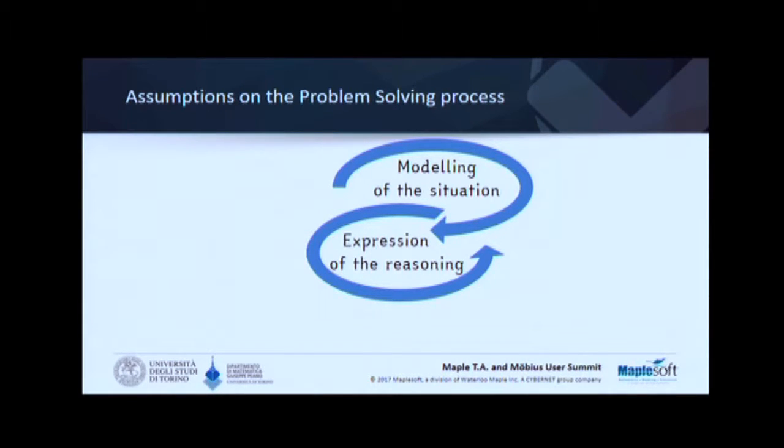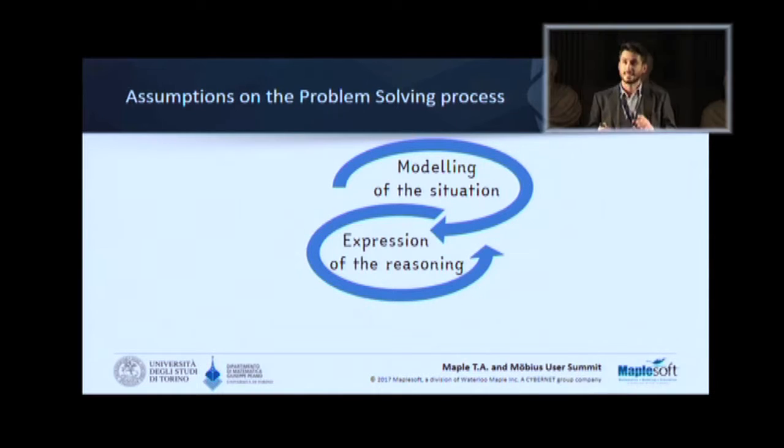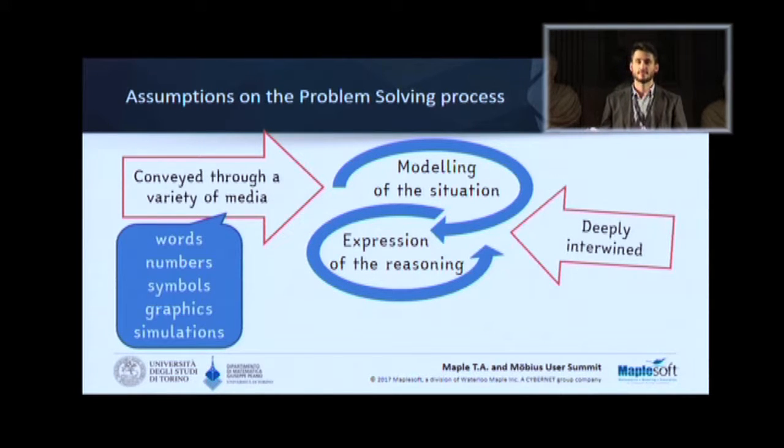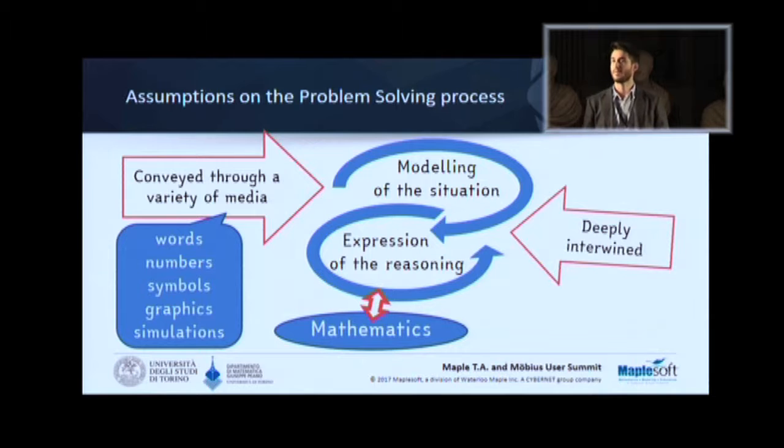With our working group, we make some assumptions about problem solving. Problem solving can be described in many different ways. What do we assume? That problem solving is composed mainly of two processes, which are the modeling of the situation and the expression of the reasoning. These two processes are deeply intertwined. They cannot be separated. Moreover, the modelization of the situation when facing a problem cannot be entirely made in the mind of a student. He needs words, numbers, symbols, graphics and simulation tools. Lastly, mathematics. Mathematics is not only needed to fulfill the problem-posing and problem-solving process, but it's also strengthened after the implementation of the problem-solving process.